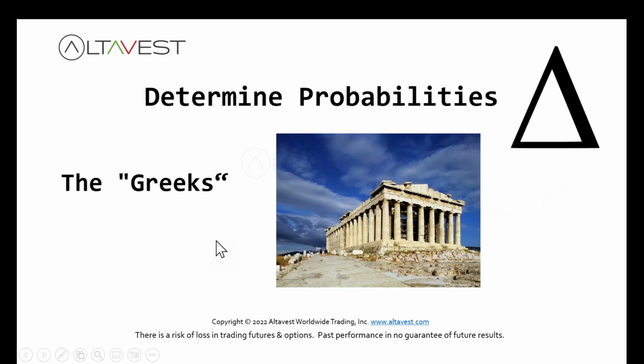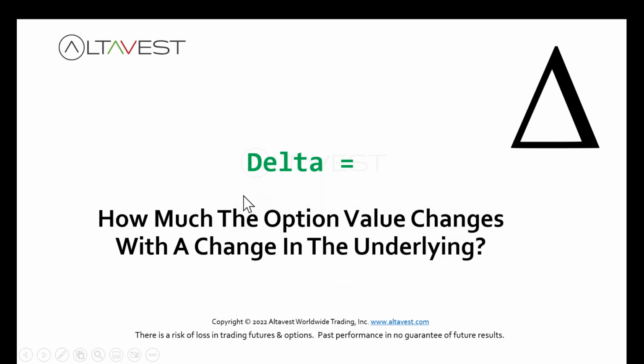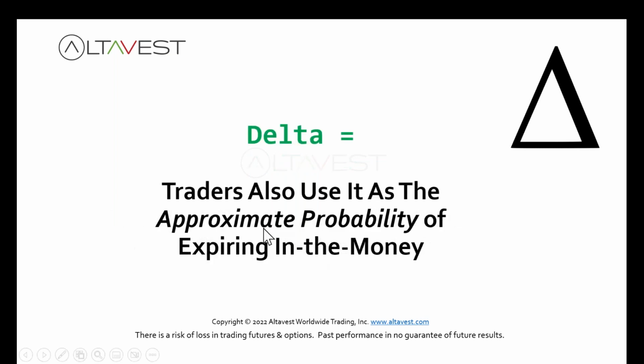And before we jump into the demo, I want to explain a couple quick things about probabilities and the Greeks. There's delta, and that really is the number here that represents the option value, how much it changes with the change in the underlying asset. And it's also the approximate probability of expiring in the money. So that's what delta represents. So we're going to use it that way.